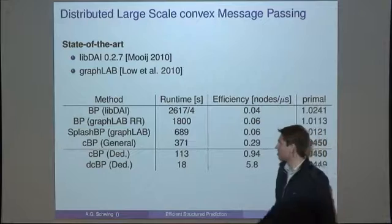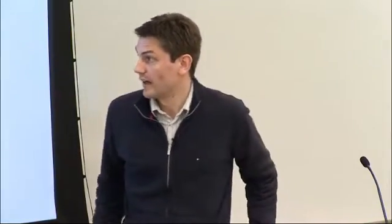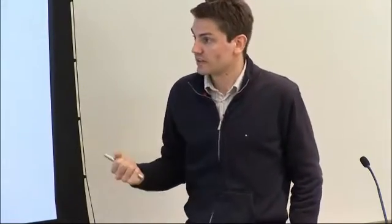And the numbers are from 2010 or 2011. So if you look at the runtime of the library for discrete approximate inference, I divide that by 4 because I had a 4-core machine, and the library for discrete approximate inference didn't really consider all those 4 cores. In terms of comparison to GraphLab, we can see that our convex belief propagation approach, the general version of it, actually performs in the same order of magnitude. So it's equally efficient.